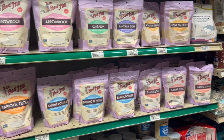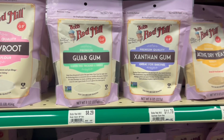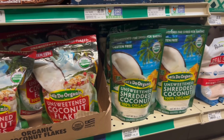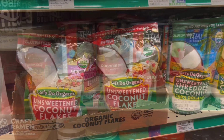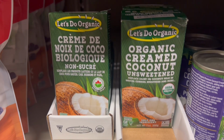I mean, look at this massive amount of Red Mill products. And look, here's one of the harder ones to find, guar gum. Here's some coconut and coconut flakes, different varieties, and even some organic. Coconut cream and milk, but I prefer this. This is just pure coconut cream.